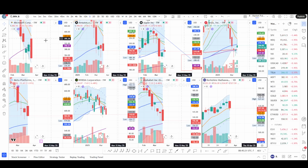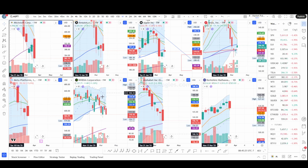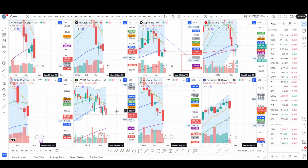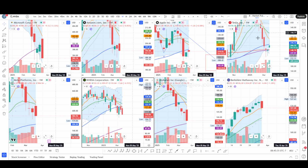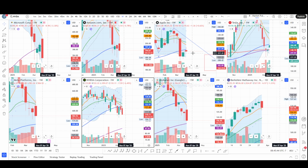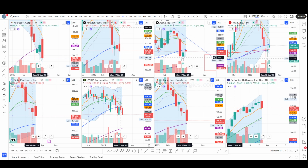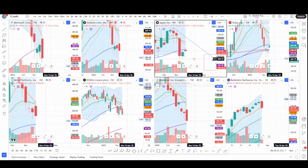Speaking about the large candles, this is the weekly projection. Microsoft, Meta, Amazon, NVDA, Alphabet, and Berkshire are all aligned for bearish closures today on the weekly frame. Apple is kind of neutral, but I think there's going to be a bearish continuation, especially if we consider this is going to be the third closure below the 50-week moving average. I think that Apple is going to move lower.